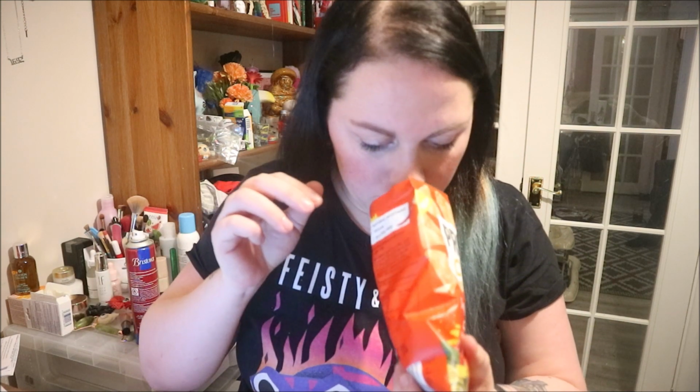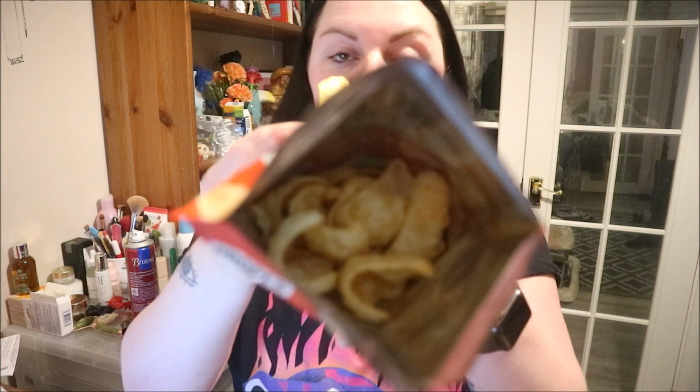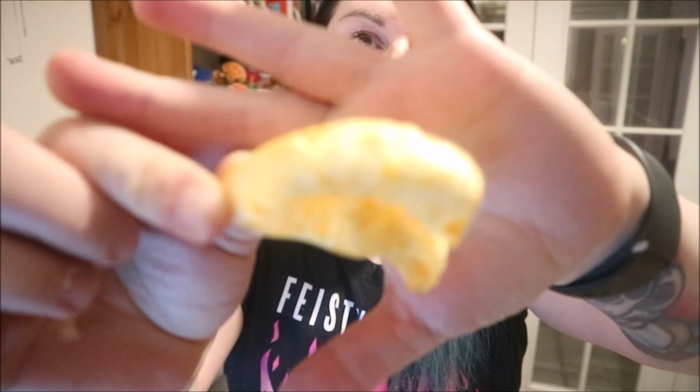Let's have a little look. Oh, they smell really good. So they're going to be really crunchy. Not massively crunchy, but oh, they're yummy. I'm trying to work out if they're spicy or not. Not spicy, but really good. Oh my god, they're amazing. I'm definitely buying these, and they're 94 calories a bag. Oh my god, they're so nice. Love them. What have we got next?